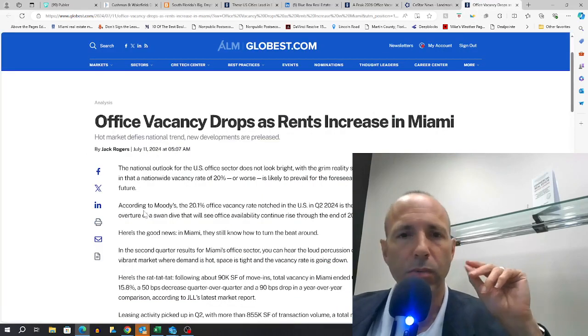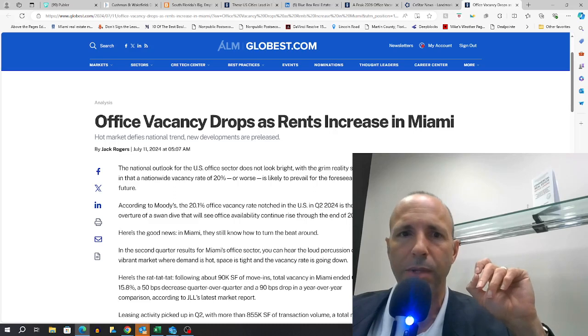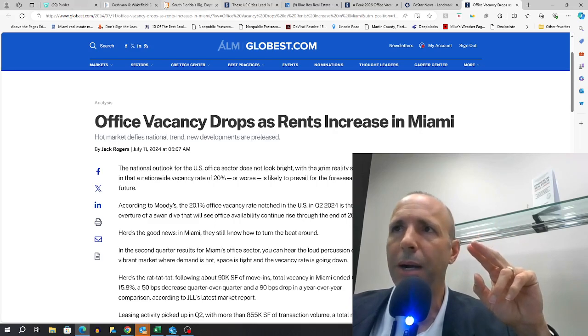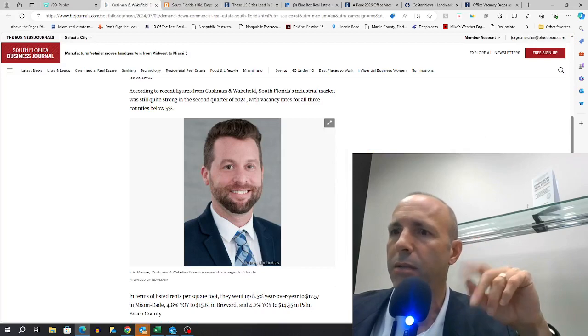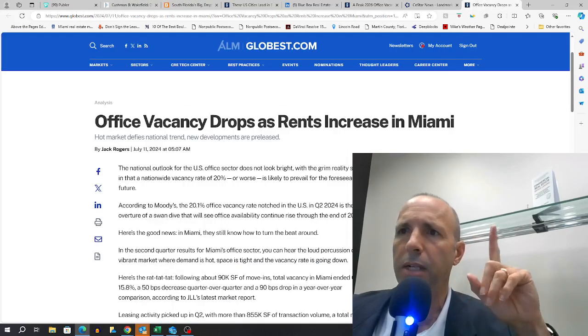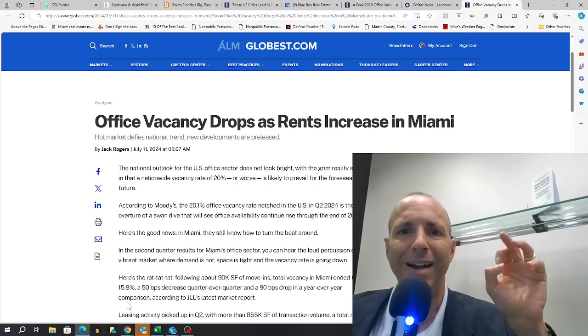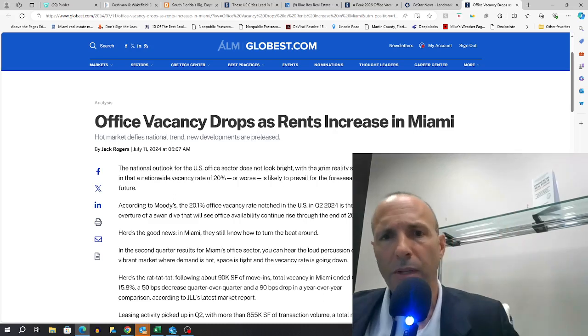Here's another. This one's from Globe Street, and this one just came out recently. Office vacancy drops as rents increase in Miami. Now, that's the exact opposite of what we're seeing nationally, which we'll talk about when we get to a couple of these other articles. Hey, there's Eric Messer. Used to work with him. All right, so office vacancy drops as rental rate increases. Hot market defies national trend. New developments are pre-leased. Well, let's dig in here.